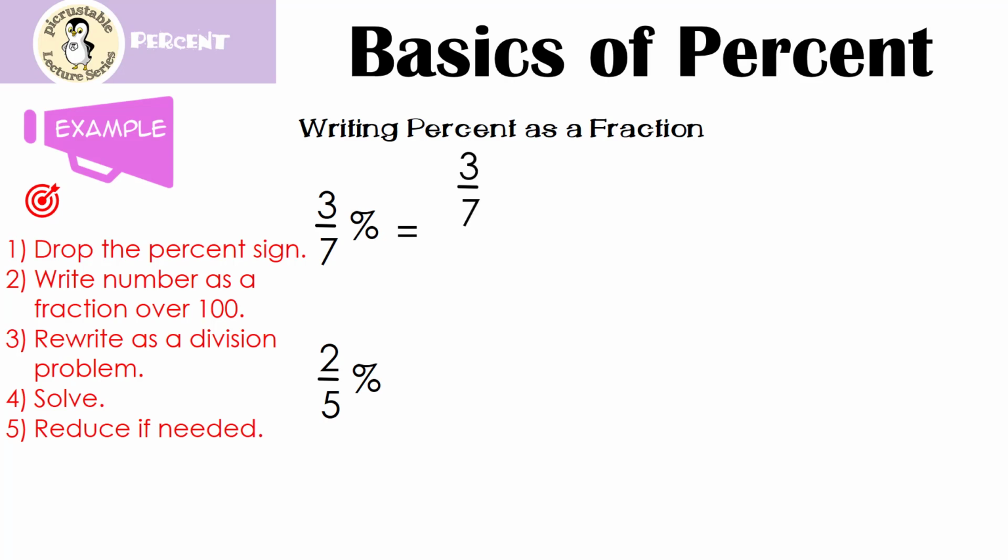I write the number without the percent, and then I write it as a fraction over 100. Hopefully you remember way back when we talked about multiplying and dividing fractions. This is the same thing as 3/7 divided by 100 over 1. Remember, 100 is just a whole number, and to write it as a fraction, I put 1 underneath it.